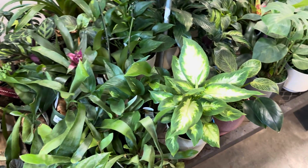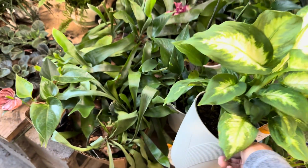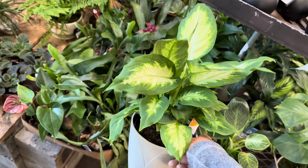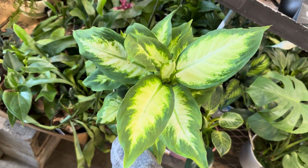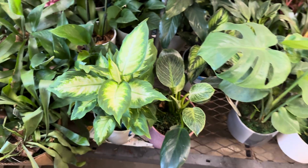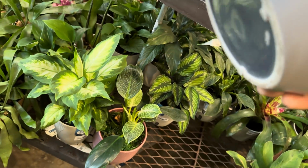And then let's spin around here and see what else we have in terms of plants that are available for purchase. This one is a Dieffenbachia for $15.98 in a self-watering planter. You know, Dieffenbachias look very similar to Aglaonemas, but let's be mindful that they do need a lot of bright light and they require more consistent watering.